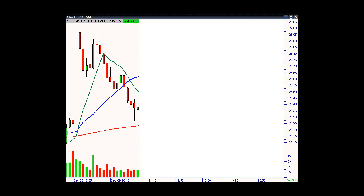Now at this point, you can see that you've tested that area twice. You should either have the position you want or you're going to add a little bit more if this high is taken out. And if you have the shares you want, then you're good. You let the trade run, put your stop. Usually I'll tell traders a couple pennies right under the low.